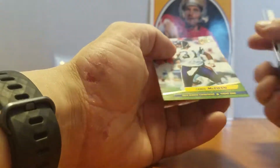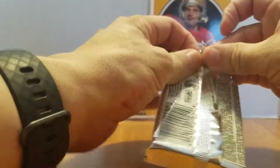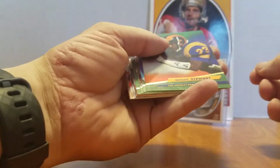Burkett, Craig McEwen. Maybe when I do something that I know is laminated, I will pre-open all the packs, get them loosened up, but don't look at them and stack them. It'll help things go by faster. Let me know if you think that's a great idea. So I'm all down for it.